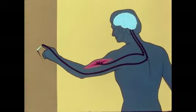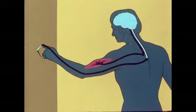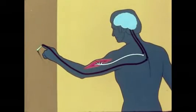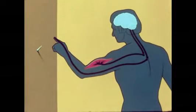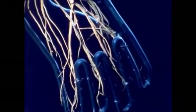This system of receptors, sensory nerves, spinal cord, brain, motor nerves, and muscles is the basic working circuit in the nervous system. By means of it, a stimulus gives rise to a response. Reflexes have even shorter pathways, as we shall see. Here, in this model, we can follow the neuron from a sensory nerve ending in the hand to the spinal cord. On the way, it becomes bundled together with other neurons to form nerves.